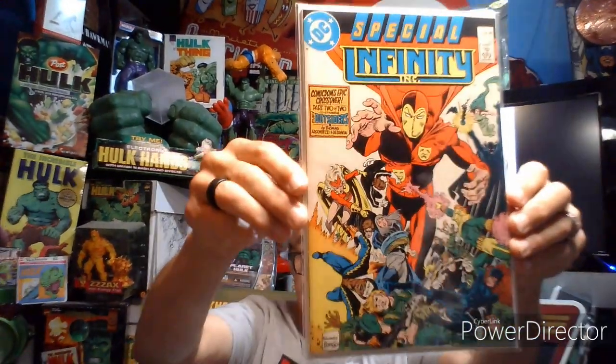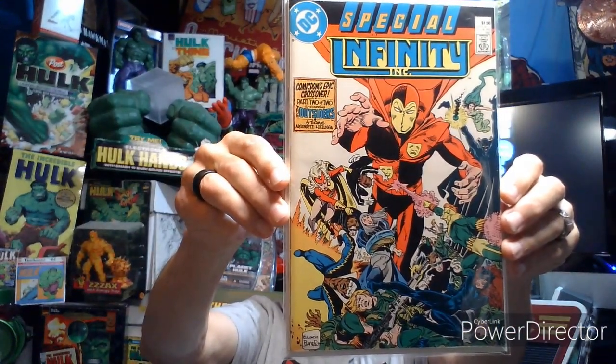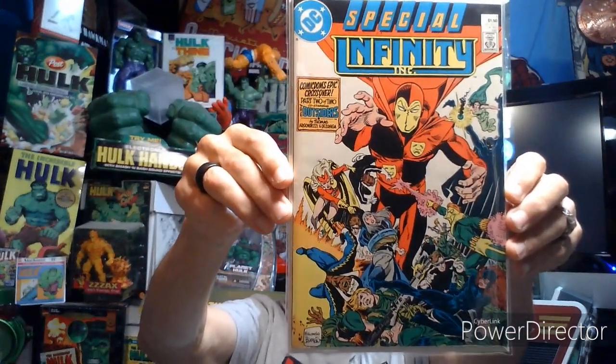Infinity Incorporated special number 1, and I picked this up because it's got the Psycho Pirate in it, and it's part 2 of a crossover. And I know I have part 1 with The Outsiders, which were Batman and The Outsiders, but I think it was after Batman left the series.